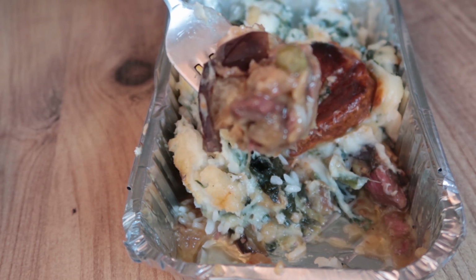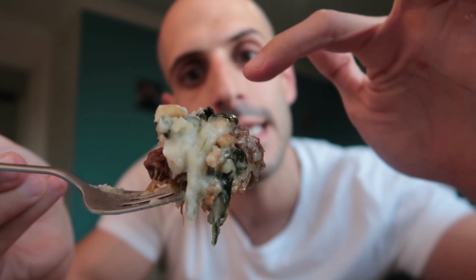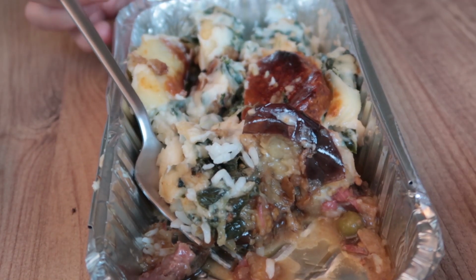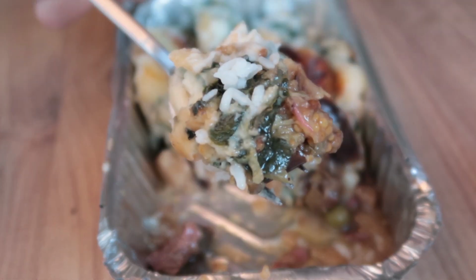What I love about it is, look at these bites. It's such a complicated dish that's filled with many different things. We've got the cheeses, and we've got some of the spinach, the eggplant, we've got the meat. It's such a complex dish, and with every bite you're getting different flavors. It has some potatoes, it has the peas, it's got the eggplants, and I'm sure there's even some other stuff I haven't even noticed.